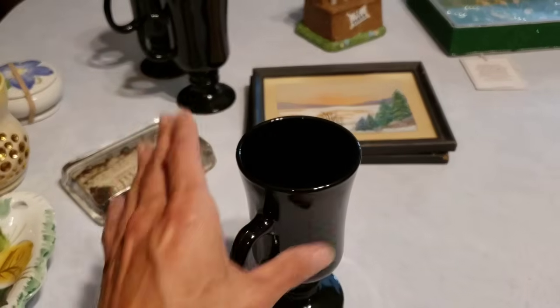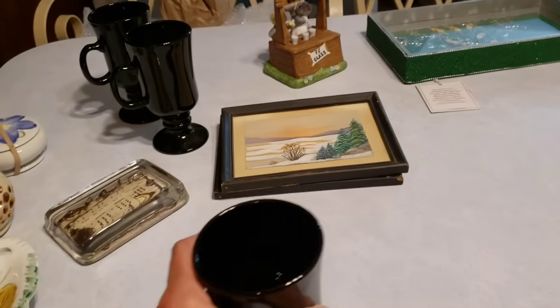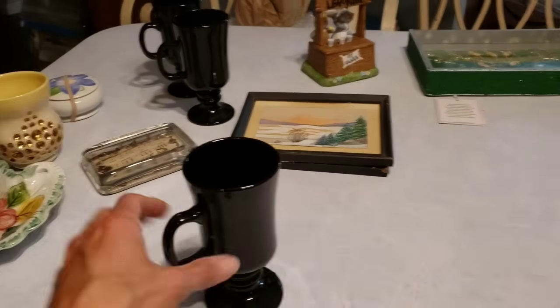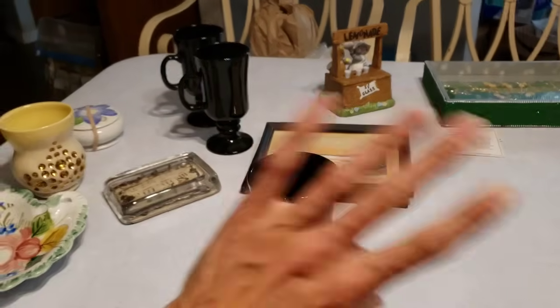Black glass stuff, I would look it up. When you come across it, just look it up, because whether it's that Arcoroc France, that octagonal black glass, or it's Libby pedestal mugs, I don't know. Black glass, it's a thing, guys.